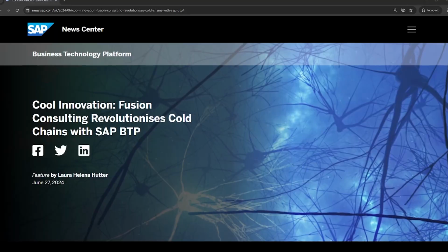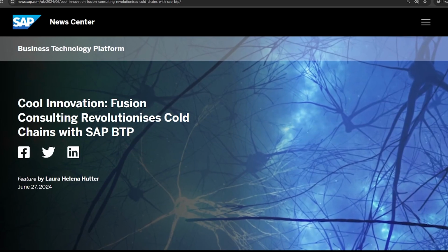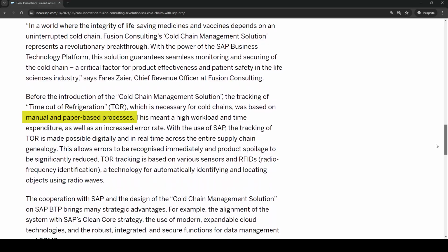In my SAP Techie News this week, the SAP News Centre hosts an article on Fusion Consulting's cold chain management solution built on SAP BTP. The article talks mainly about the purpose of a cold chain management solution in the life sciences sector and briefly notes how this has been previously done manually and included paper-based processes. This non-digital process incurred high workload processing times as well as more errors.